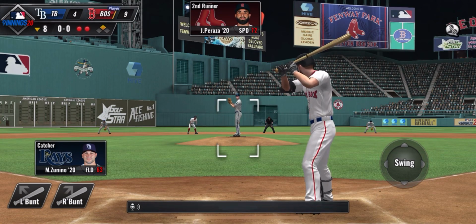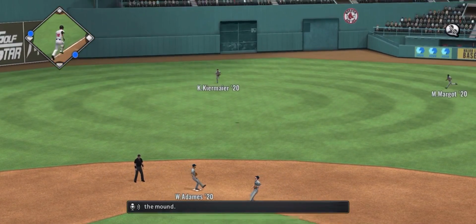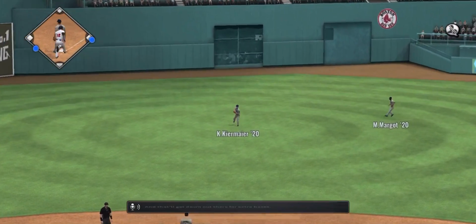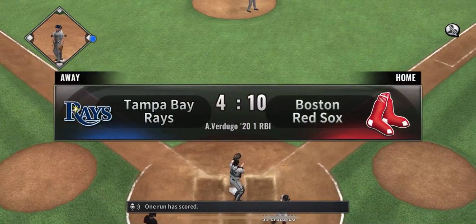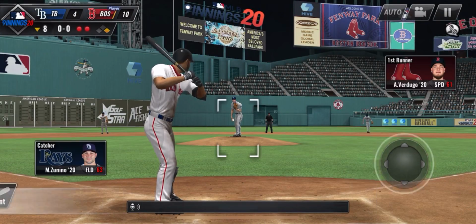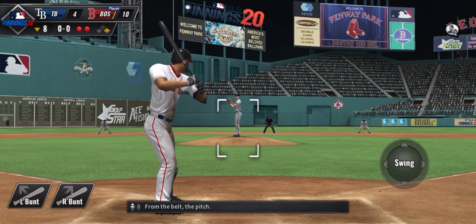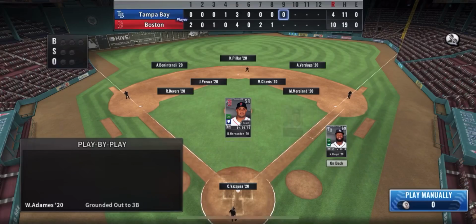Alex Verdugo to stand in. 2-for-4 in the ball game. Tapped over the mound. And that'll get down out there for extra bases. One run has scored. And the Red Sox take a 10-4 lead. From the belt, the pitch. Swing, and the ball is directed towards left side.